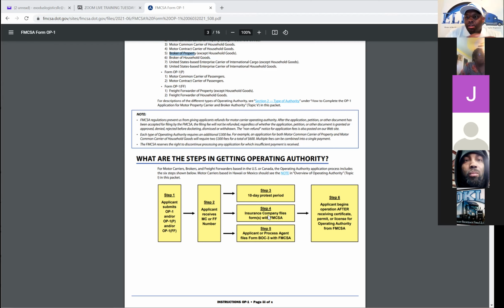So the bond companies will file the forms with the FMCSA, letting the FMCSA know that you have a bond so they can finish the process. Okay. And then step 5, either you or a representative of you or a process agent files what's called a blanket of coverage, or BOC-3 form, with the FMCSA, letting them know that you have a process server, someone who can serve paperwork in the case someone files a claim or a lawsuit.